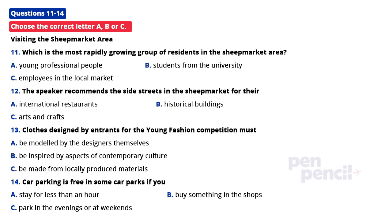Now turn to Section 2. Section 2. You will hear a podcast about an area called the sheep market in a New Zealand city. First, you have some time to look at questions 11 to 14.